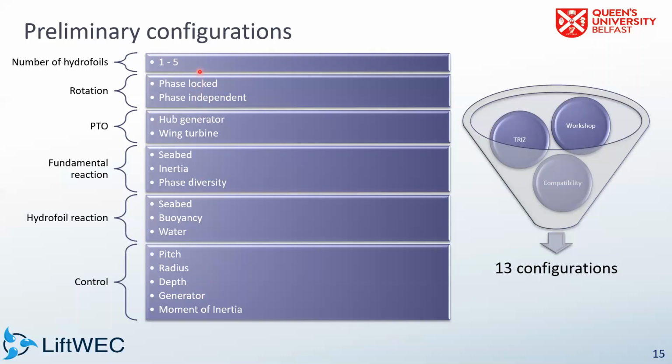Now, clearly, if you added all of the potential permutations and combinations of these, you would end up with more than 13. But we figured 13 would give us what we feel to be sufficient knowledge.